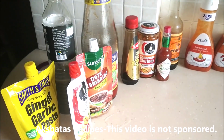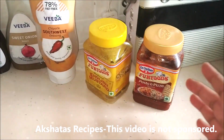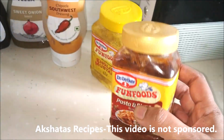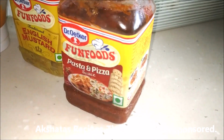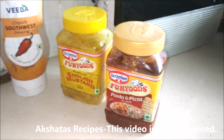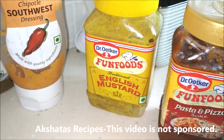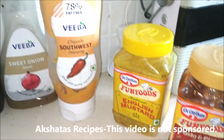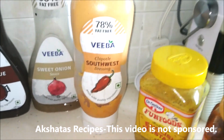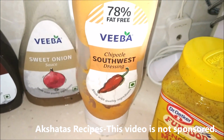I'm going to start with the sauces and the paste that I use generally. So this is a pizza pasta sauce that I use, which can be used for making pastas or pizzas. So it's very good to have at hand when you want to fix something up. Now this is English mustard that I use a lot with many of my recipes. Then I have this Southwest Chipotle dressing, which is almost over at the moment, because my son loves to have this with the fried chicken that I make.